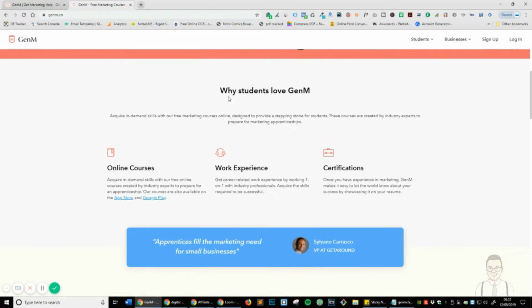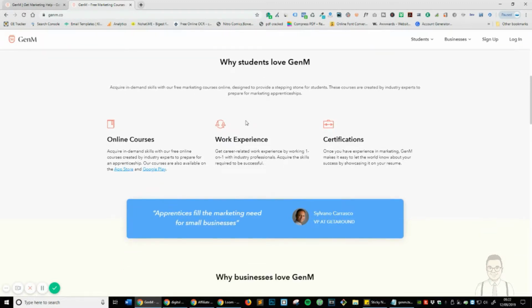So why do students love GenM? Well, they get in-demand skills with free marketing courses online, which are designed to provide a stepping stone for students. These courses are created by industry experts, and they're for people who don't really know that much about digital marketing but want to get into it. So what do you actually get when you register for free on this platform? Well, you get online marketing and digital courses, which are currently trending now. These aren't outdated courses from 3-4 years ago that no longer work anymore.